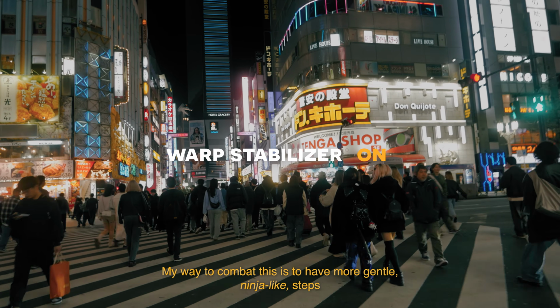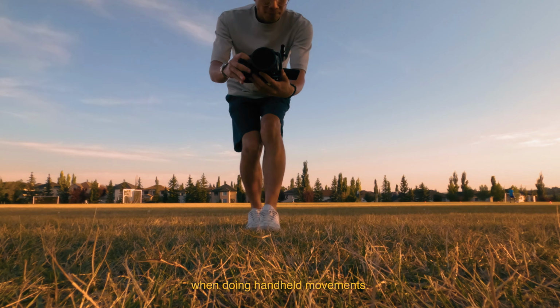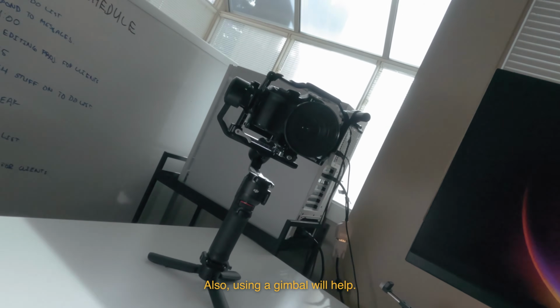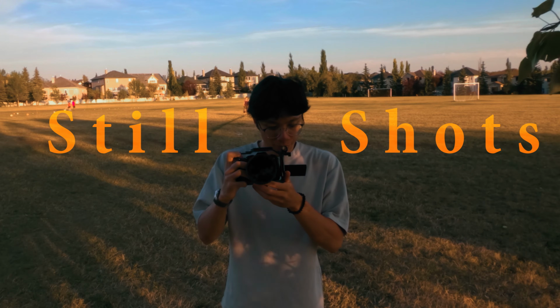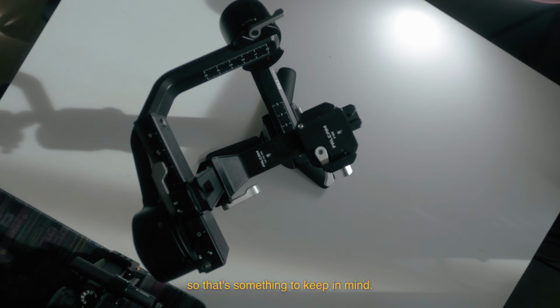My way to combat this is to have more gentle ninja-like steps when doing handheld movements. Also, using a gimbal will help. And finally, just get still shots. Now, of course, one of those things is an additional investment, so that's something to keep in mind.